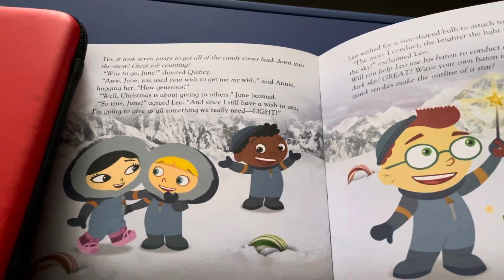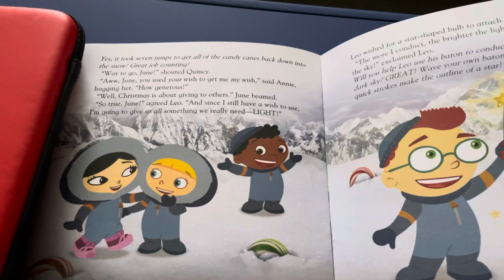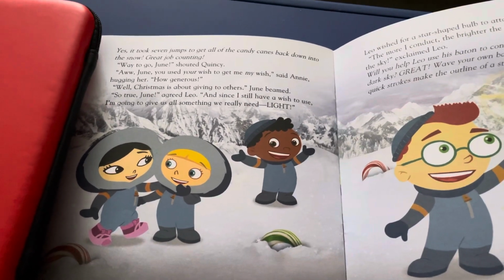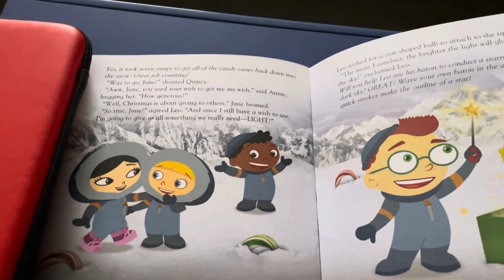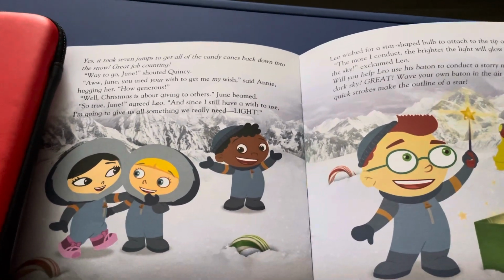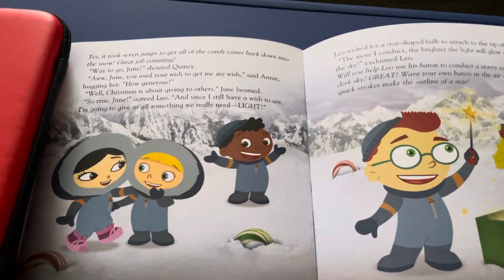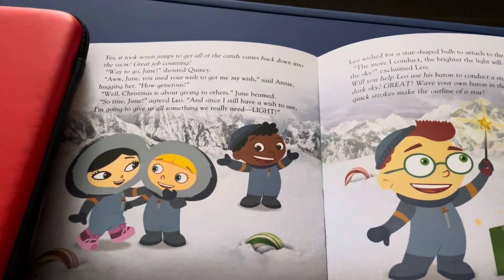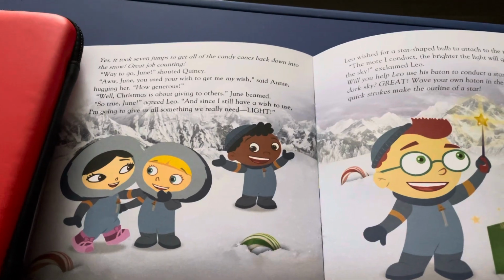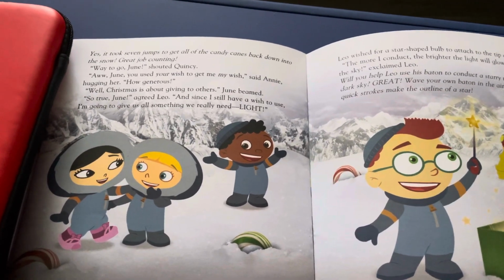Yes, it took 7 jumps to get all of the candy canes back down into the snow. Great job counting. Way to go, June! Shouted Quincy. June, you used your wish box. June, you used your wish to get me my wish, said Annie, hugging her. How generous. Well, Christmas is about giving to others, June beamed.